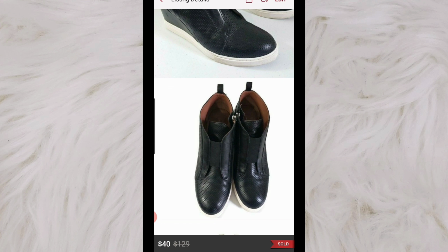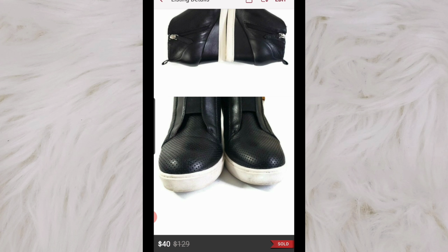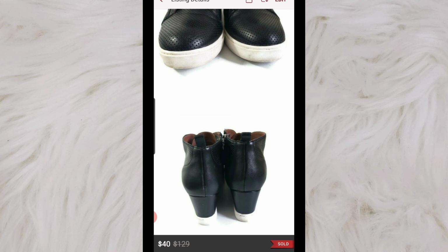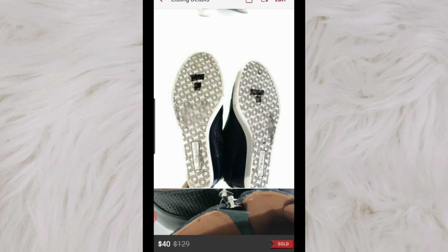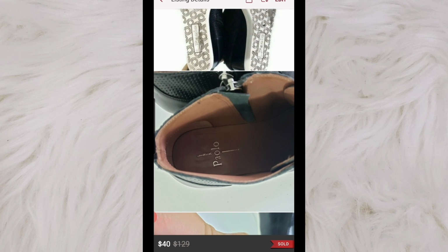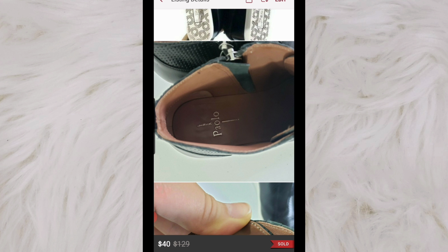wedge sneakers. This isn't a brand that I was familiar with, but I'm glad that I did find it because it'll be something that I will look for in the future. The reason I looked at these at the thrift store was simply because they were in really good condition. They felt like that buttery leather. Here is the brand Linnea Paolo.